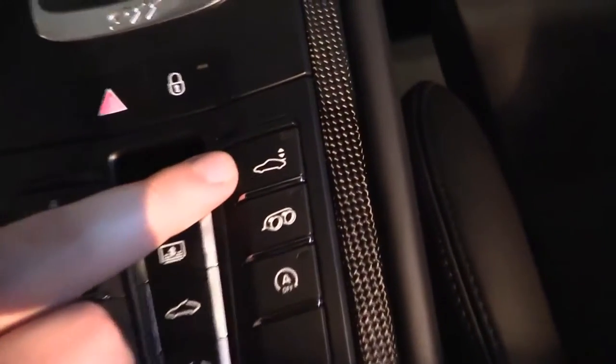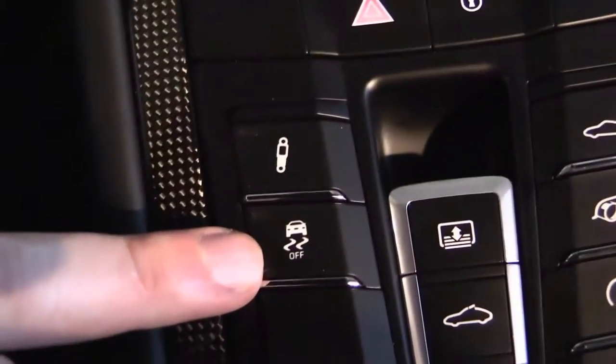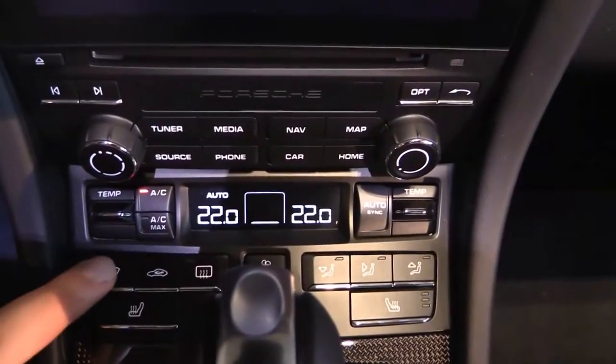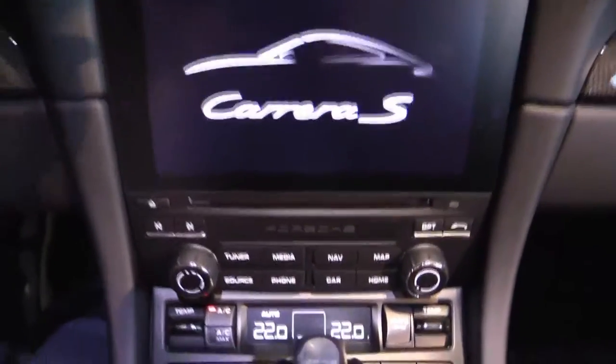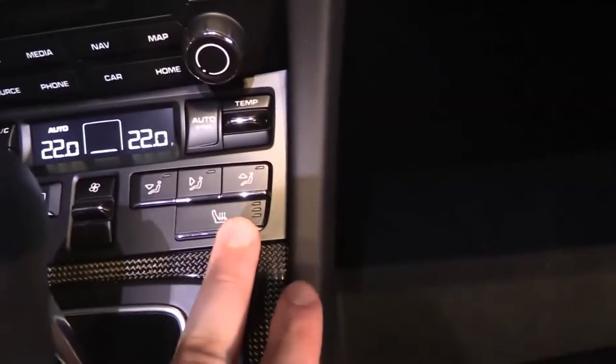Extra sound system. You can lift out the spoiler with this button. ESP suspension settings, 7-speed gearbox, climate control, fully automatic dual zone, the heated seats, 3 settings for the driver and the passenger.